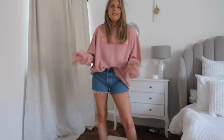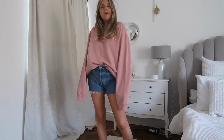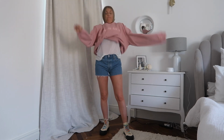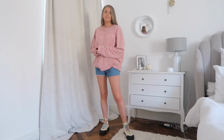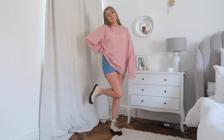Then finally, a really simple look: the denim shorts again, with the Nanushka sweatshirt. I just tucked it in because I like that look, but you could wear it untucked. It kind of looks like you're not wearing any shorts if you wear it like this, so I definitely prefer it tucked. But also, let me show you, I've still got the t-shirt on underneath, and it looks cute like this too.